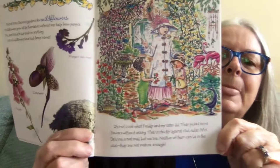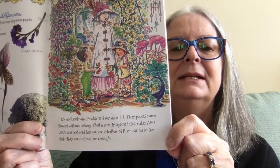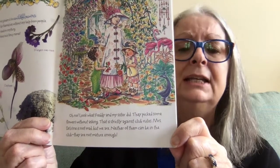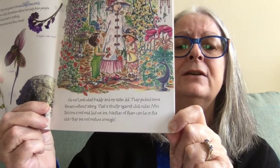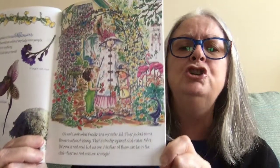Oh, look. What Freddie and my sister did. They picked some flowers without asking. That is strictly against club rules. Mrs. Devine is not mad, but we are. Neither of them can be in the club. They are not mature enough.